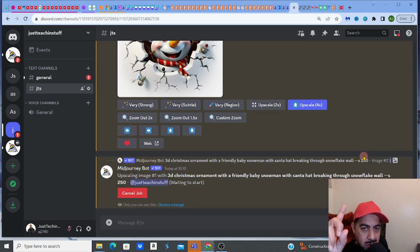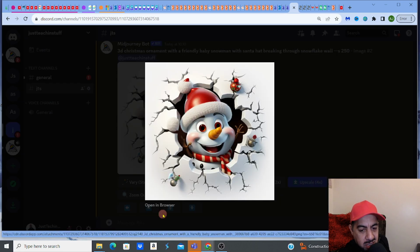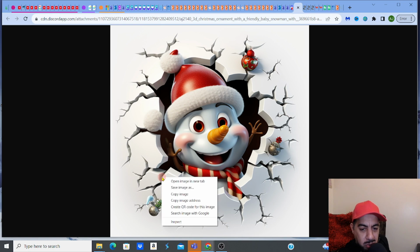4x upscale. Remember, once you do that, resolution is going to be all good. I love that feature that Midjourney's got. Don't forget, once you 4x it, click 4x, and then that's it. It's ready to go, okay? Let me just take it as it is now very quickly, but make sure you do 4x, get that resolution on point, and that's it. Such a great feature by Midjourney.